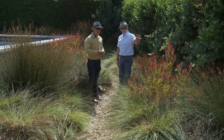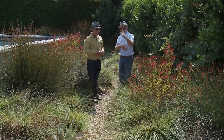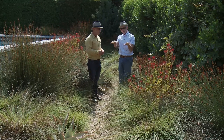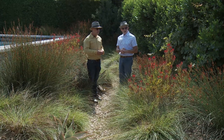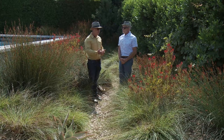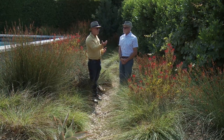Yeah, it's like you've got what I call muscle plants, things that just have a real presence, and then in between is all the finery. So it's a wonderful contrast of similar forms, but in all different textures and foliage sizes and things like that. Yeah, this is very popular, especially with contemporary design, to do this kind of mix of grasses and succulents and colorful shrubs like this.